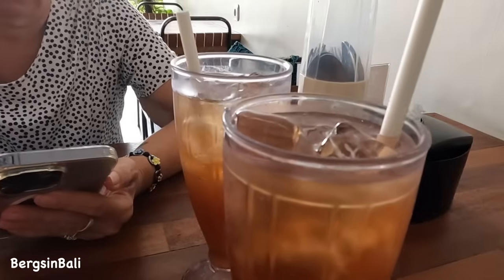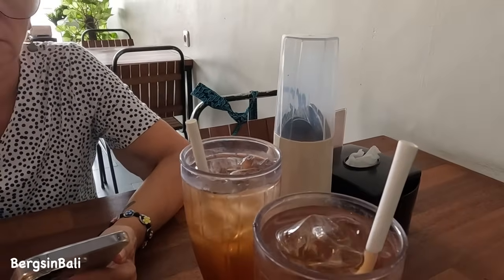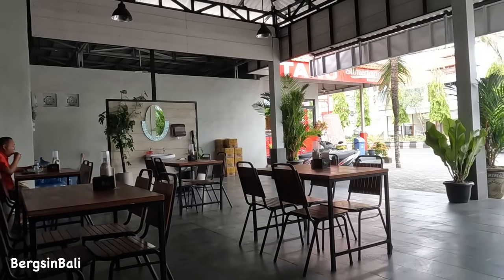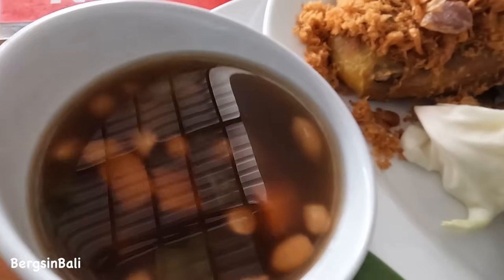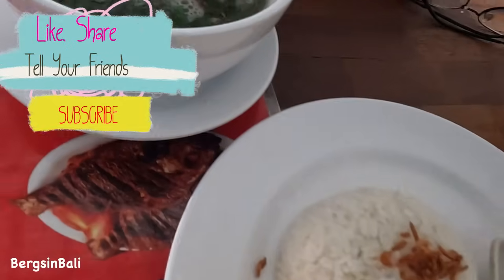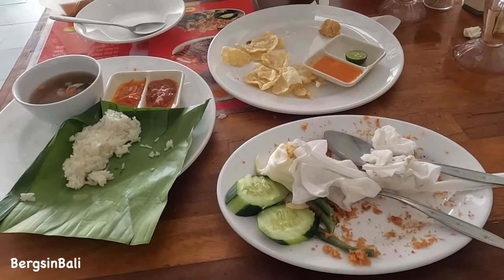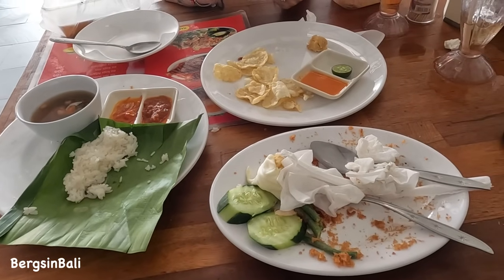So what we get? Two iced teas with paper straws. That's pretty good. We only ordered one. Fried chicken. Nasi. And bandung soup. It's hot. Wasn't too bad. Kim loved her soup. The soup was delicious, the beef soup. Mine was okay.